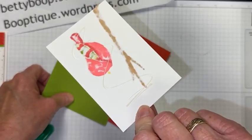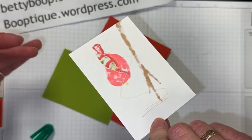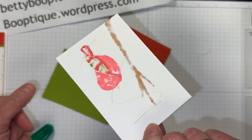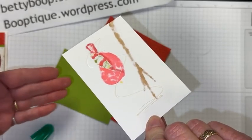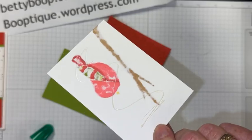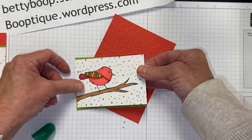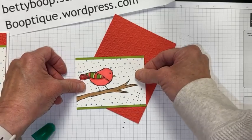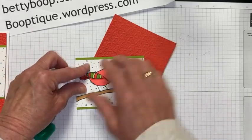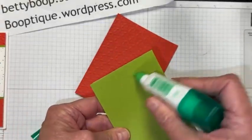Okay, that's what the back of your bird looks like. So you always want to put a layer behind this so that you're not looking at that on the inside of a card. You couldn't stamp. That's the one downfall of blends, that they do bleed through the paper. So you just need to be mindful of what you're layering them on, so that's not an issue. But look how that bird pops.